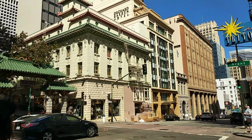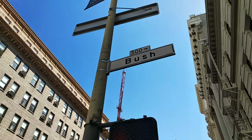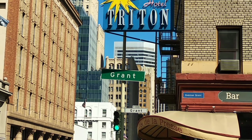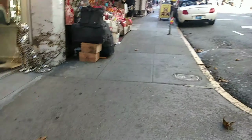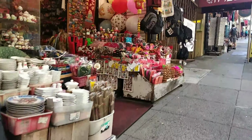The main entrance of Chinatown here in San Francisco is actually just the intersection of Bush Street and Grant Street. Here, you can actually see this gate that simply tells us that this is the entrance of Chinatown. Bale, nalampasan na natin yung entrada ng Chinatown.